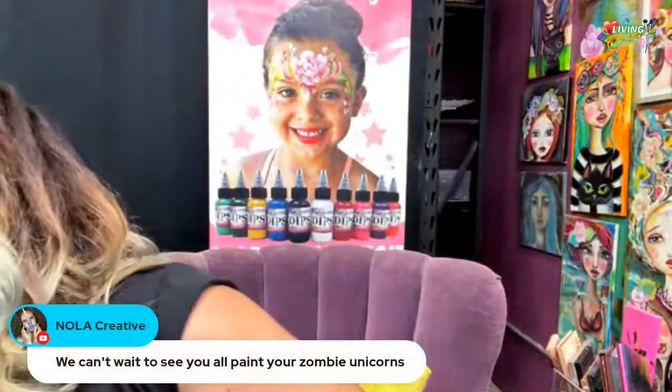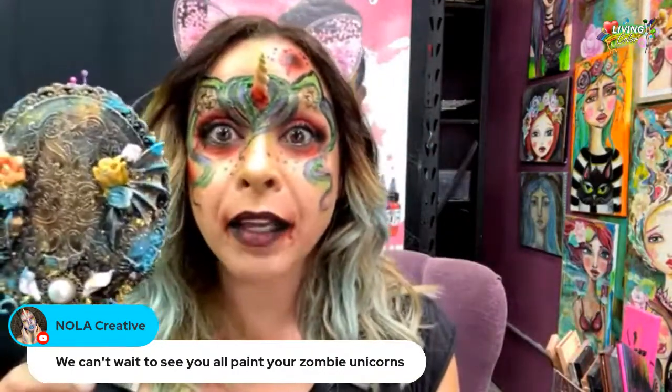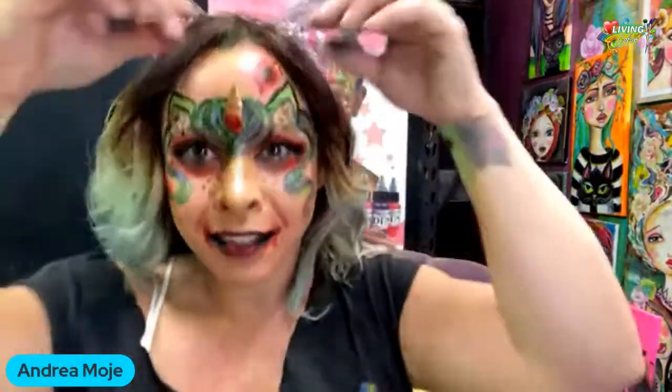Then you show them the mirror and then they say, oh, and they're so happy, right? Then you can take your mirror moment picture. But this was my zombie on the job unicorn. I hope you like it.